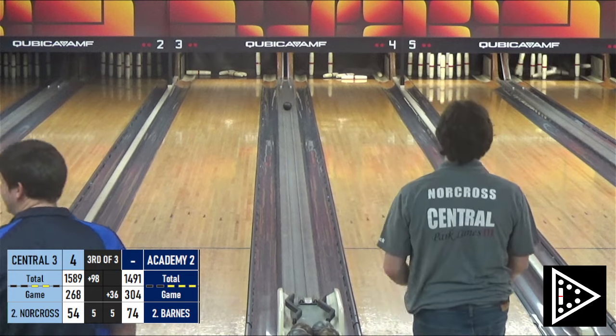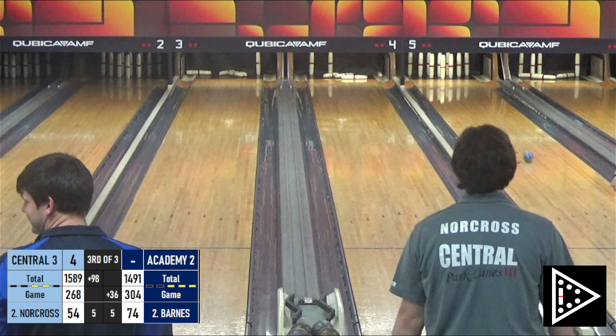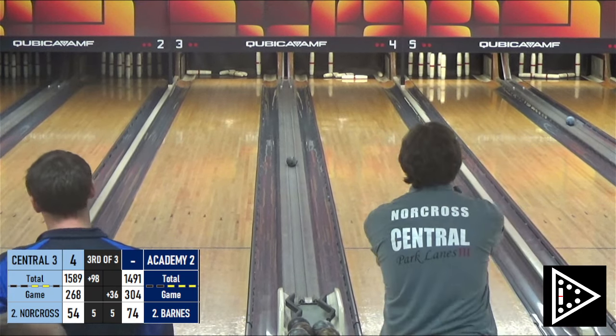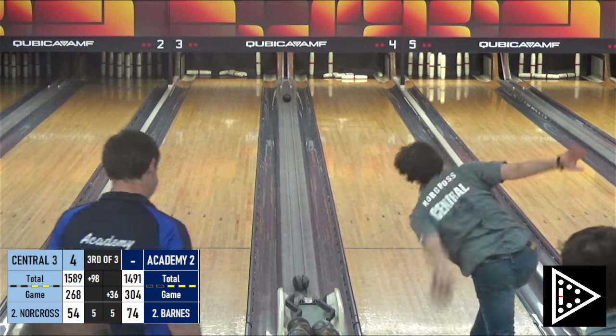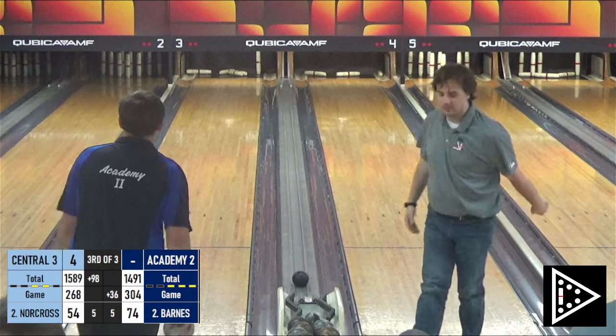Got a couple of nine fills. You were telling me earlier, he's only filling about five or so. Well, that's two nines. And that's a big way to get a 74 half. And that, what a time for Academy 2. Norcross next, trying to spin the wood in, and he gets it. 7-8.